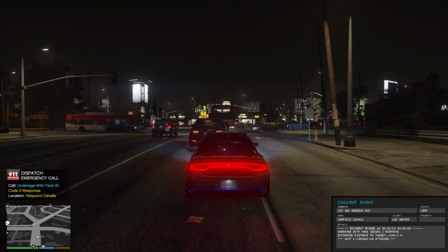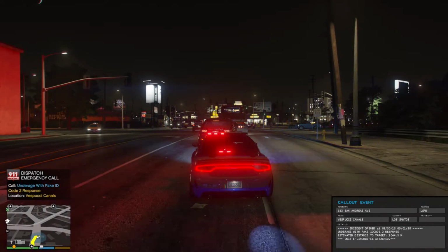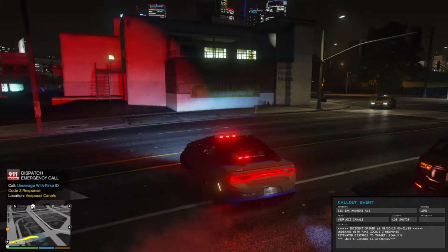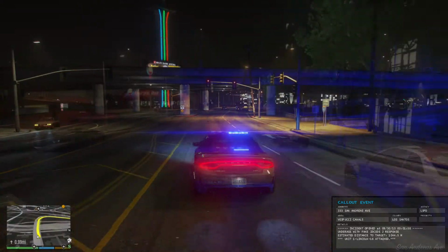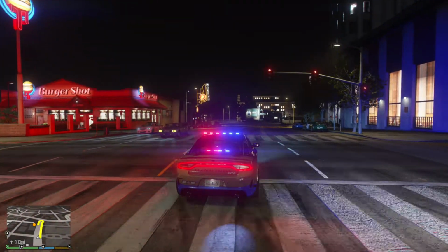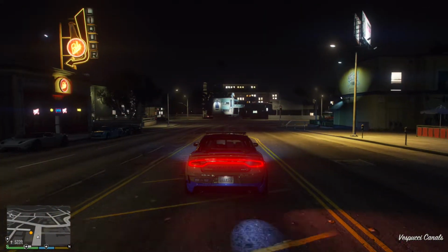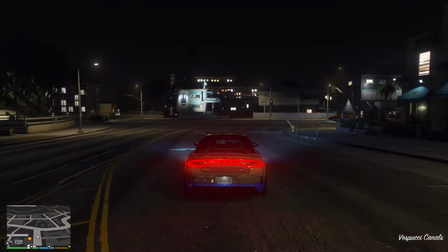All right, guys. So we have reports of an underage person using a fake ID. Copy that. We're moving right now. So we're gonna go and check that out. All right, guys. So we're arriving at the liquor store. It's right here.